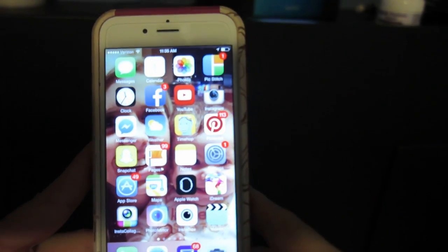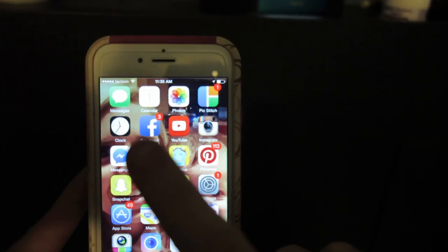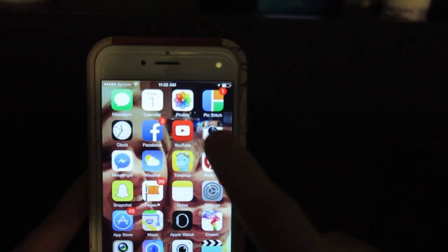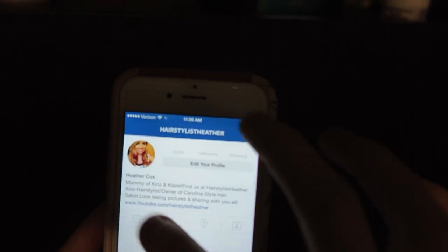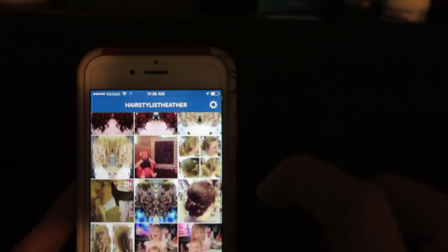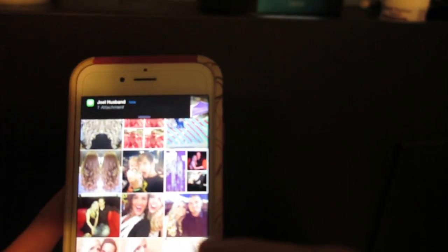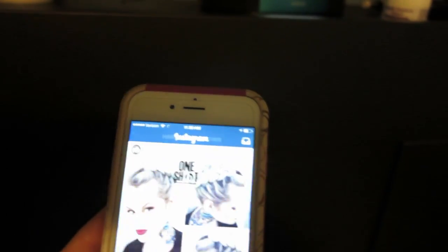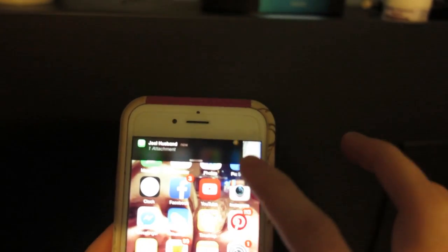Okay, guys. I thought this would be easier for showing you my phone. So you can see my clock, Facebook, YouTube, Instagram. I know you see my Instagram a lot, but it's just HairStylistHeather. It's that simple. There's a bunch of hair stuff and the girls and all that. And look, a message from Joel right now. He sent me a picture of a tent that we're getting. Also, Facebook Messenger.